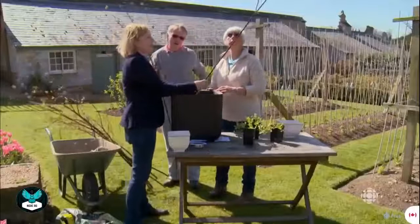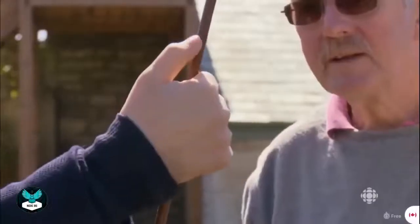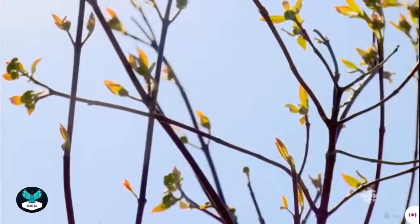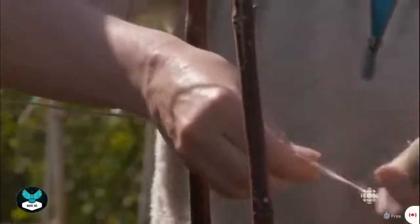Now, the important thing about training sweet peas is, as you know, they have tendrils on them. So this has got nice rough texture. So what is it? It's a dogwood. The most important thing is to have lots going on the top, because a sweet pea is narrowest at its base, and it gets wider as it goes up.